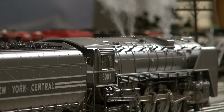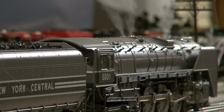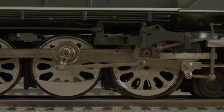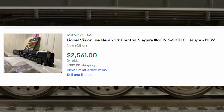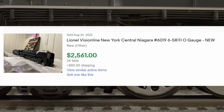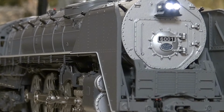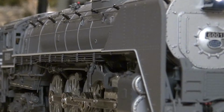Lionel cataloged the Vision Line Niagara in their 2018 catalog at an MSRP, or retail price, of $1,899. Not a cheap engine by any stretch. The Vision Line Niagara is selling on the secondary market for over $2,500. $2,500. And that's an average sell price. I've seen some of these listed for over $3,000. So a lot of interest in this engine.